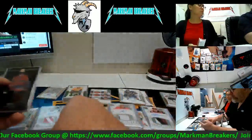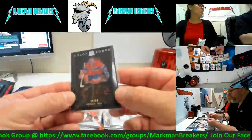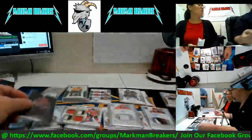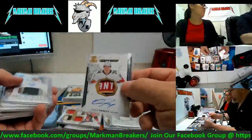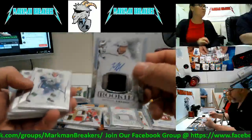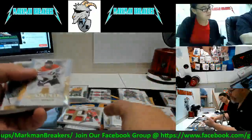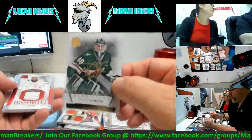Base rookie. How about a Patrick Waugh? Look at this. Numbered to 33, red ink. Acetate, color-coded. Beautiful card. Beautiful card. Look at this bad boy. Tippett, auto, Panthers. Patch, numbered to 99, signature materials. Look at this. Auto patch. Base Sedin. Base Yzerman. Patrick, rookie base. How about this? Boom, gold auto.